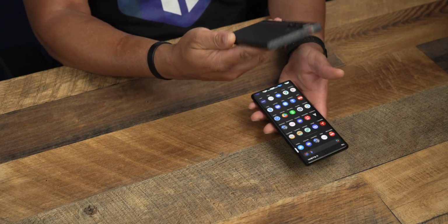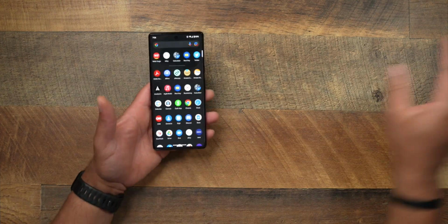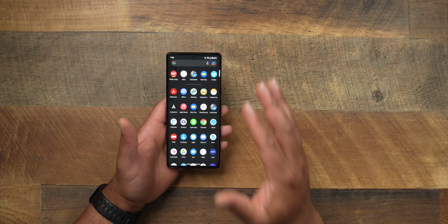I just knew this was the most fluid Android device. You couldn't tell me nothing different, but enters the Pixel 6 Pro with their updates with Android 13 beta, and it blows it out the water. This is actually smoother than the S22 Ultra at this point. So absolutely love the fluidity.